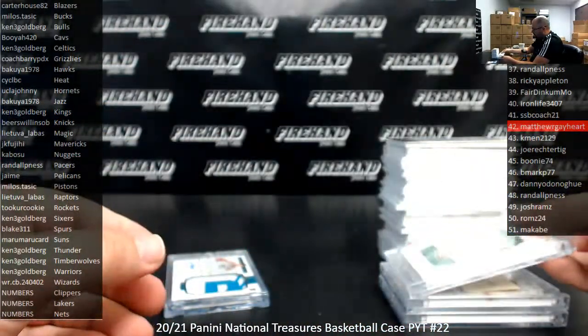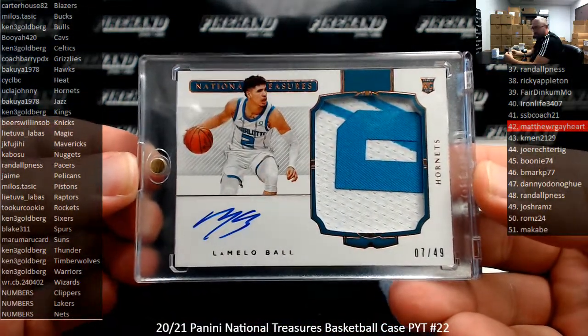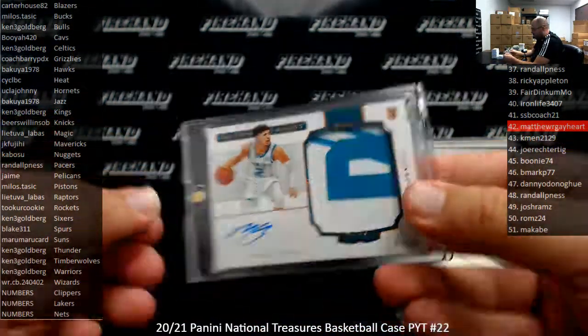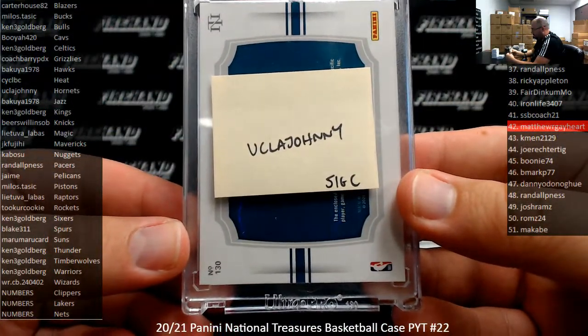And a big hit. Got a bronze horizontal, number 49, LaMelo Ball for the Hornets. Congrats to UCLA Johnny on hitting that one. I think that's the second LaMelo I pulled for you. Pulled one, I think, on release day, if I remember correct.